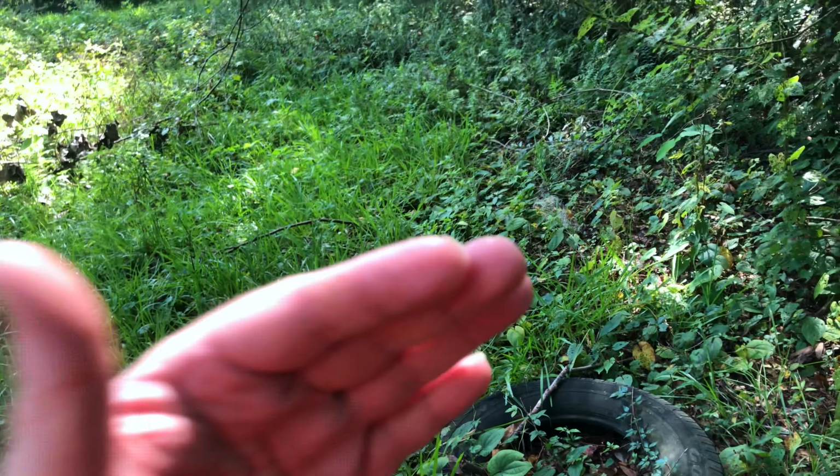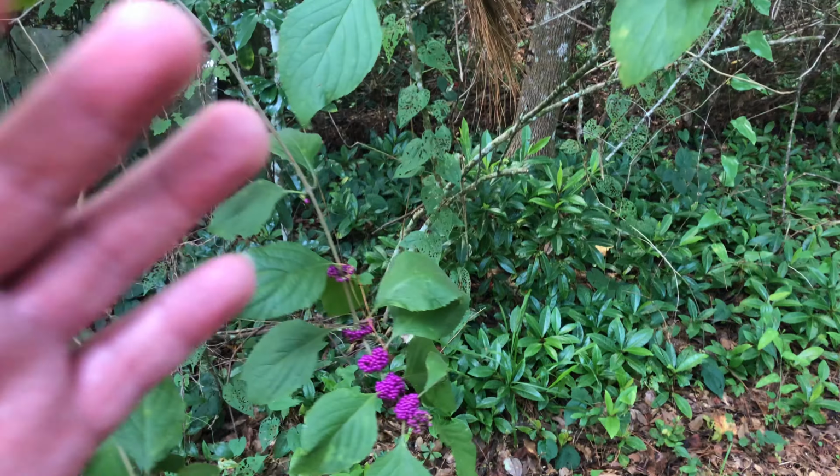I don't know. It looks like beauty berries are ready to pick for jelly. Are we going to do it with the mosquitoes here eating us up?